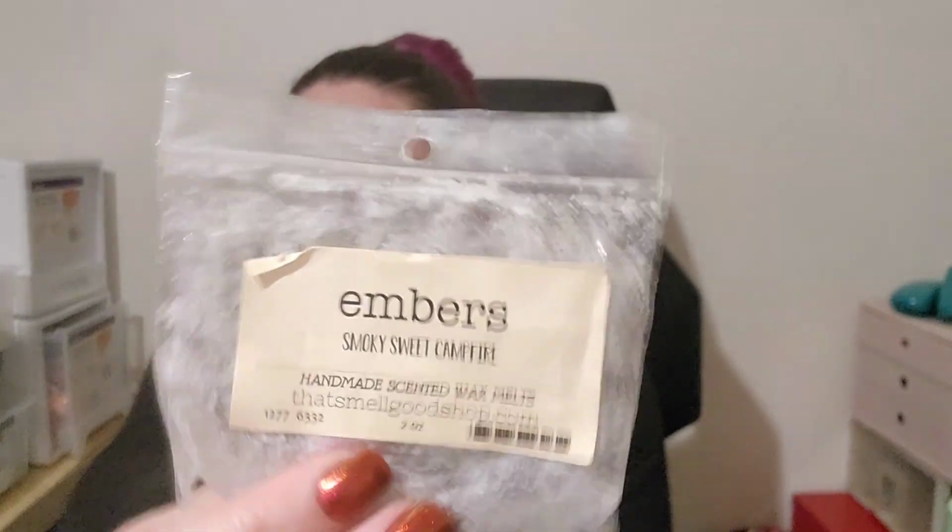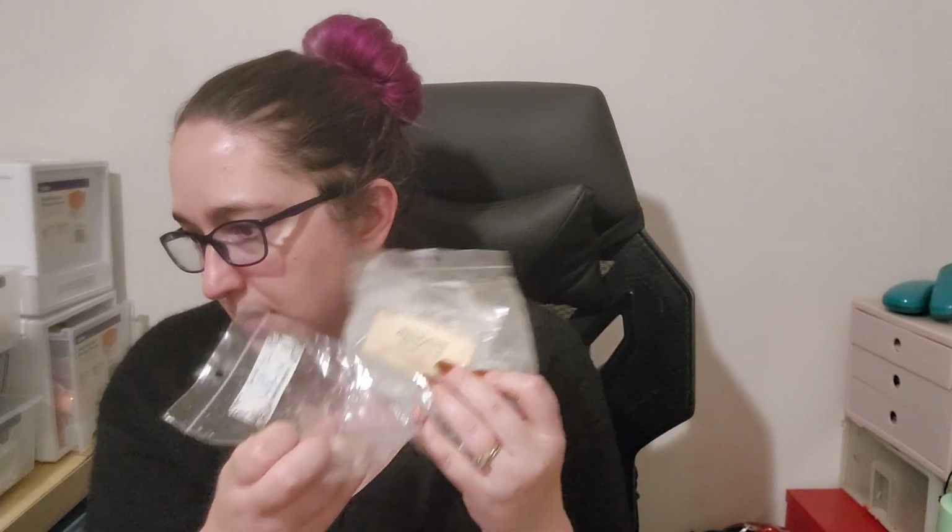I did blend this. What did I blend it with? I think I did a split. So I did strawberry pound cake and vanilla bean noel from Super Tarts, and I threw some of this That Smell Good Shop smoky sweet campfire, so embers, and I think I also did spruce willis with embers. I'm pretty sure that's what I ended up doing. I really enjoyed both combos, so spruce willis being like a blue spruce fir scent, and then obviously strawberry pound cake.